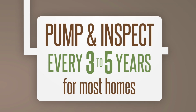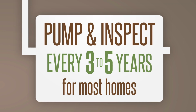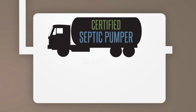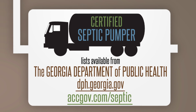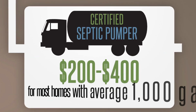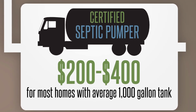Most homes should have their septic system pumped and inspected every 3 to 5 years, depending on the size of the home, the size of the tank, and the number of people in the household. To do the job right, you'll need to hire a certified septic tank pumper. A list of certified pumpers is available from the Georgia Department of Public Health or at accgov.com/septic.